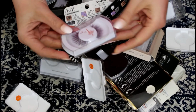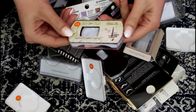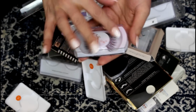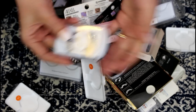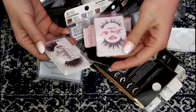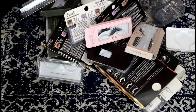Here's another pair from China. This one, I don't know what the brand is. It just says Fashion Mink eyelashes. I don't know if they're faux mink. They probably are faux. But anyway, these, again, kind of like the more individually packaged ones, are a little bit better quality. I've tried them. I like those. Ding Sen are also a pretty decent one, so I'm going to keep those. I like both those styles.